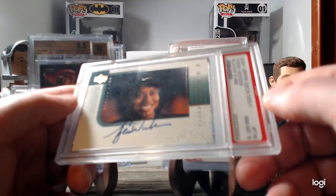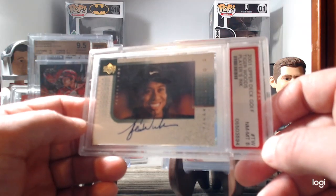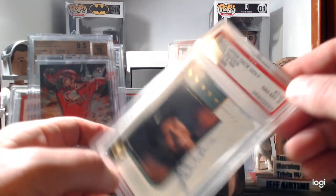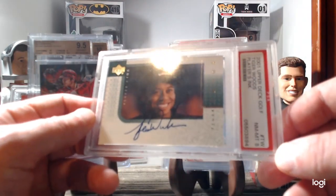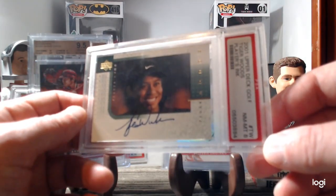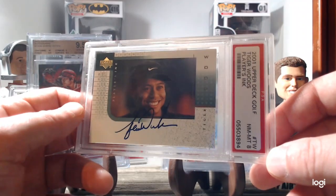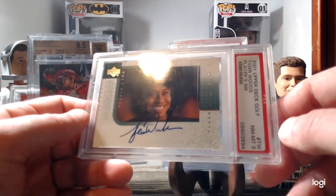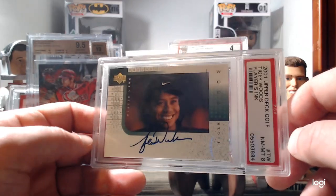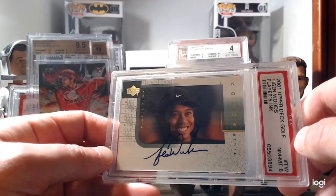Number four, 2001 Upper Deck Goff Tiger Woods Players Inc. auto. You'll see this is the old PSA slab. I bought this a long time ago. This is graded a near mint 8 by PSA. Been thinking about getting it reholdered just to have the new slab look on there, but still a beautiful Tiger Woods card of possibly, arguably, the GOAT golfer.